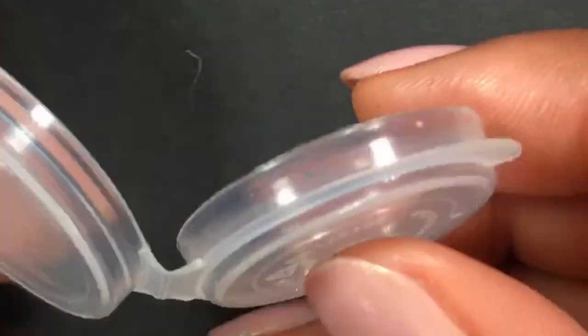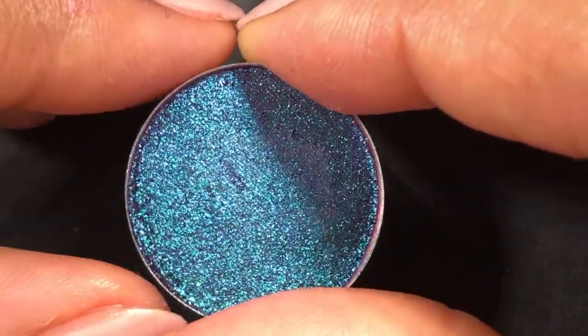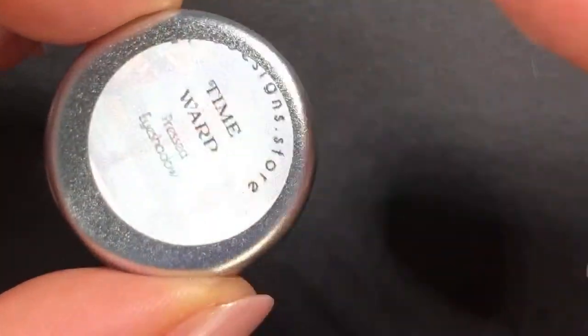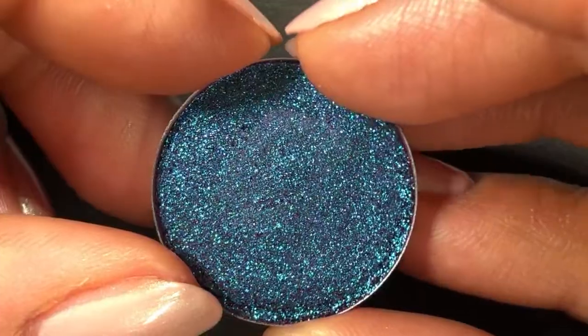It came in this little plastic container, and then it had this little piece of cardboard, and the first time I got this, I was like, "Uh-oh, is it gonna be all cracked and stuff?" No, it looks perfect, and yeah, really nice. So this one is a multi-chrome eyeshadow, and it's called Time Warp. It is magnetic, I believe. I know it's magnetic because it got stuck to my magnet earlier. So you can just pop it in a palette. And the color shifts are teal to purple to pink to orange. And the price and cap are TBD.